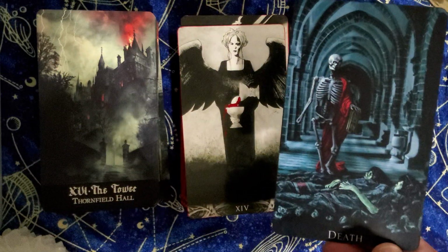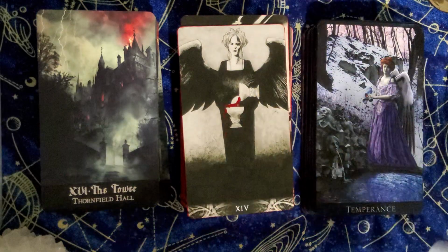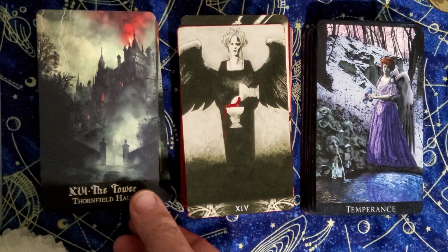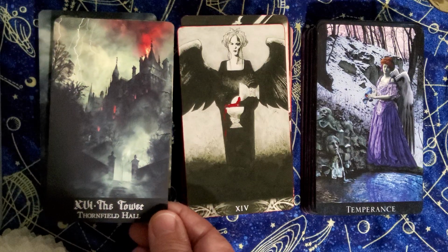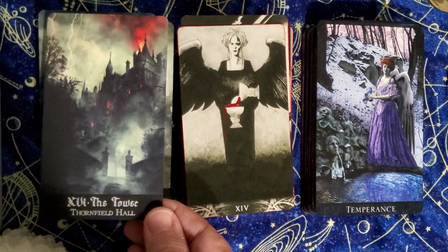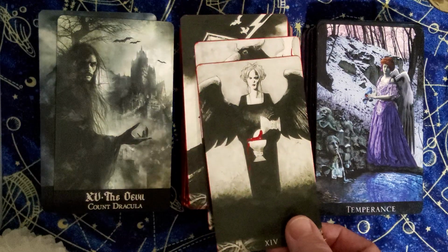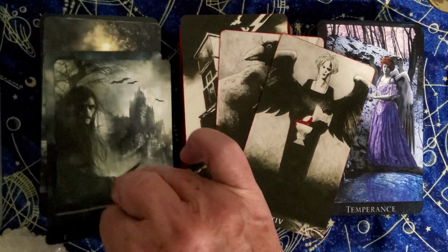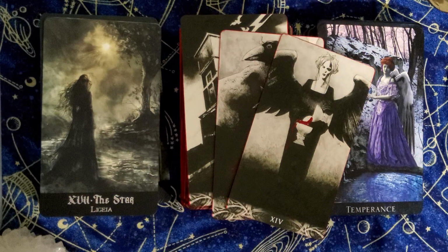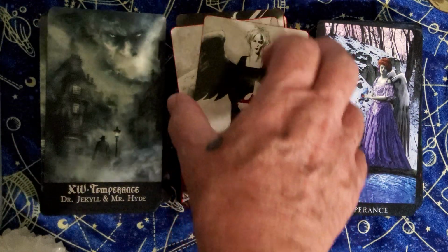And then Karen Mahoney's got... Crazy. Okay. Thornfield Hall. That's the tower. Oh, whoops. Sorry. Got these mixed up. That's the thing about Roman numerals, right? Okay.